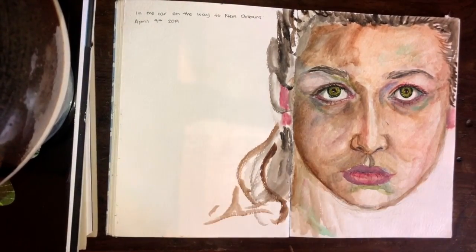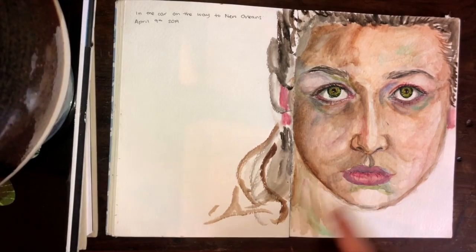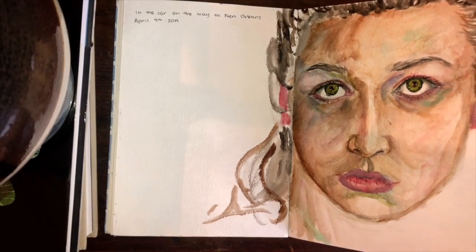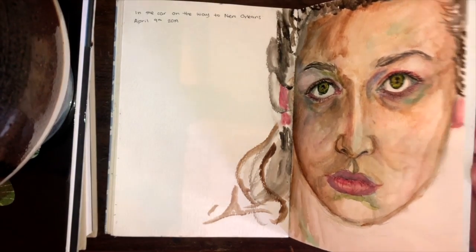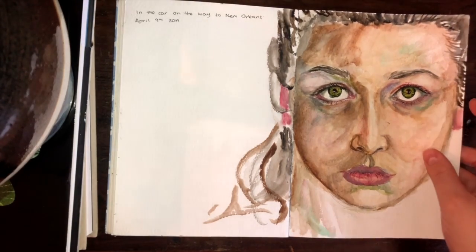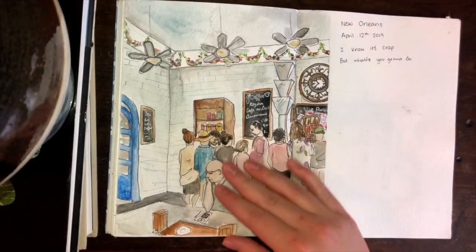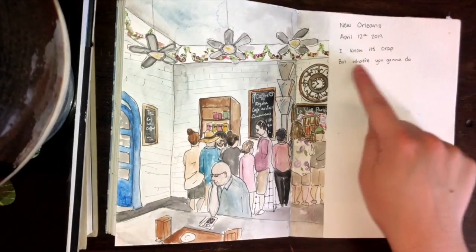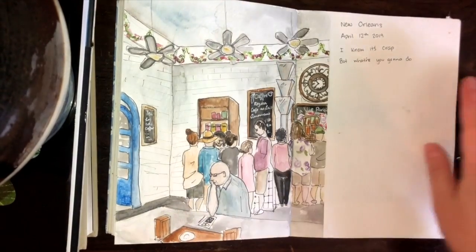This was supposed to be... we were on the way to New Orleans in April, and I was in the car for like 20 hours. So I was painting this one day. It's supposed to be a self-portrait, but I did it in the mirror above the passenger seat. So it's not exactly great, but you know, I know it's crap, but what are you gonna do? Once again, just trying to let it all go.